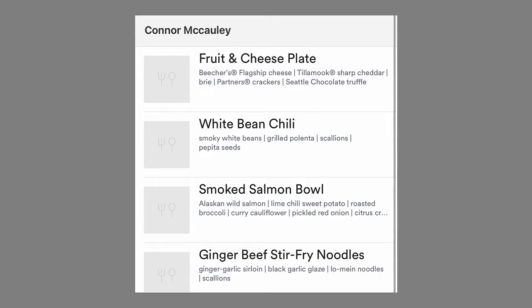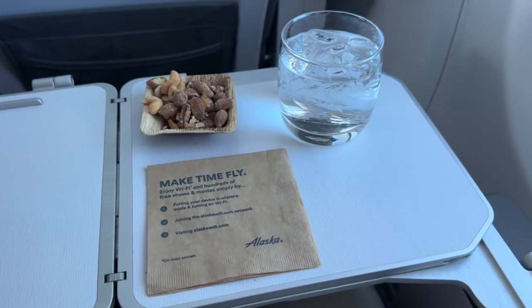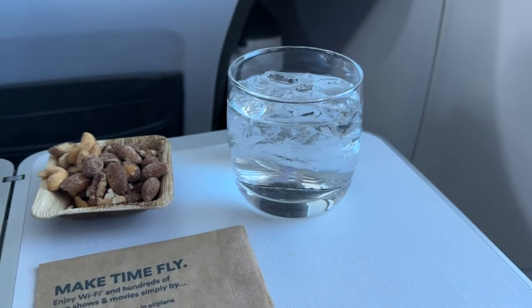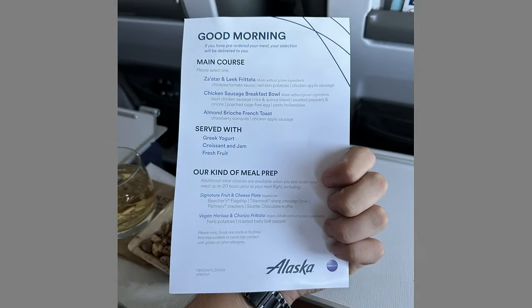First and foremost, though, we start with warm nuts here. Of course, that's what usually every domestic first class flight has, so that's really awesome to see. And they actually passed out an actual menu for anybody that didn't pre-order before the flight, which was really nice. There were actually a couple more options on there than what the pre-order options had. There was a chicken dish here that wasn't on the pre-order option, so you can see the side-by-side comparison here. Definitely really interesting to note that as well. They also had the breakfast menu on there, which also looked very appealing.